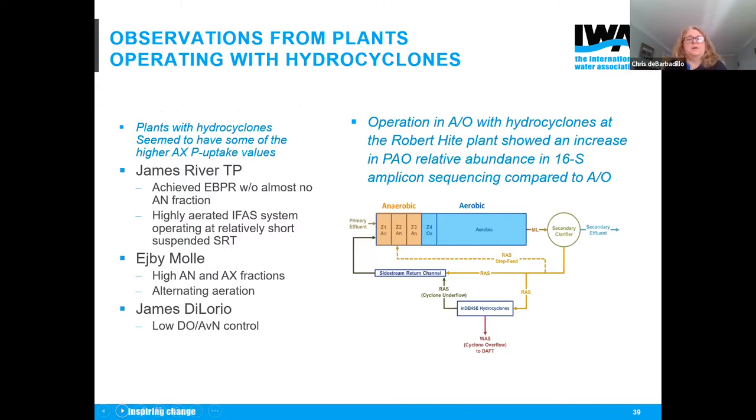And so moving on to a bit more discussion about the plants operating with hydrocyclones, several of these also seem to have some of the higher anoxic phosphorus uptake values. And honestly, these plants had quite a few differences between each other in terms of configuration and operation, except that they all had hydrocyclones.